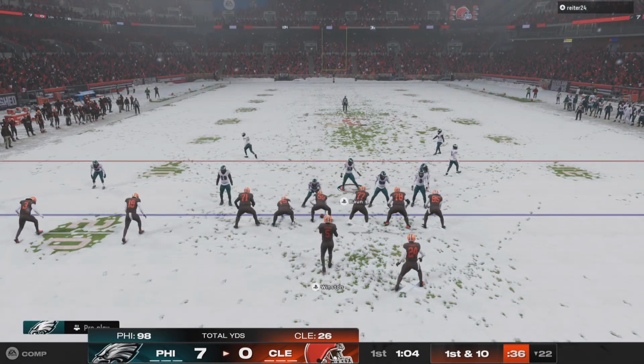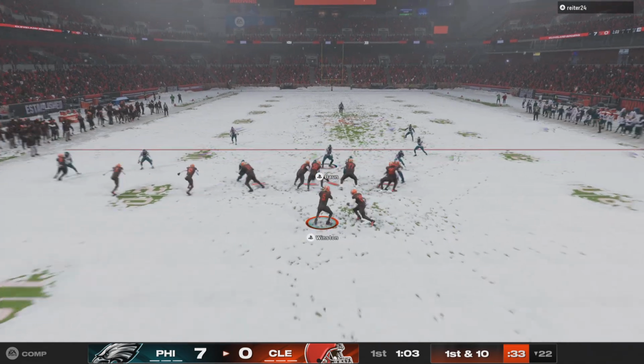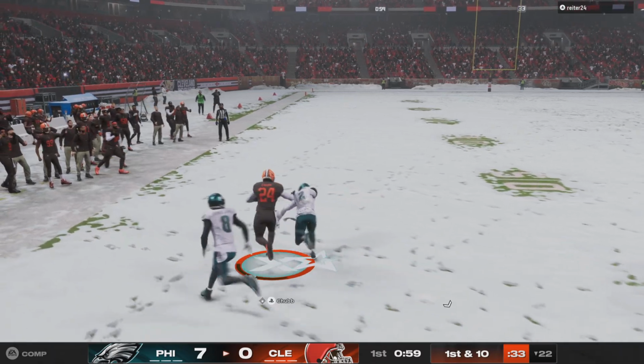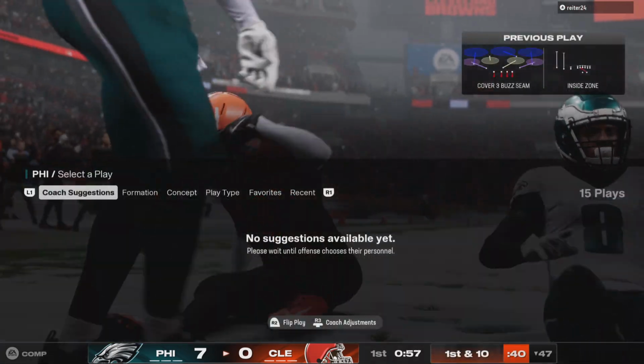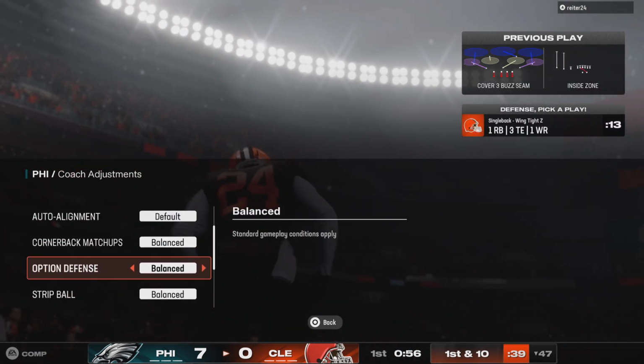So 1st and 10 now. They'll start from the 22. Ready? They'll start on the ground with Chubb. Finding room at the 35. And finally, they'll bring him down, but he's up beyond the 45-yard line.